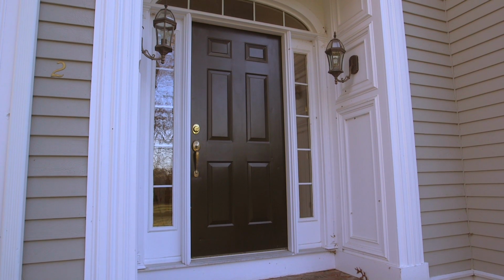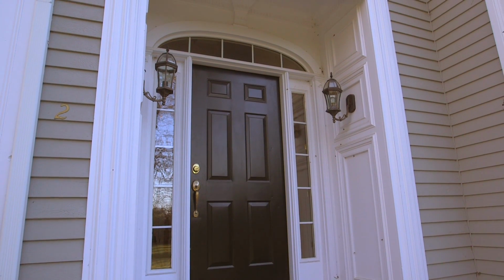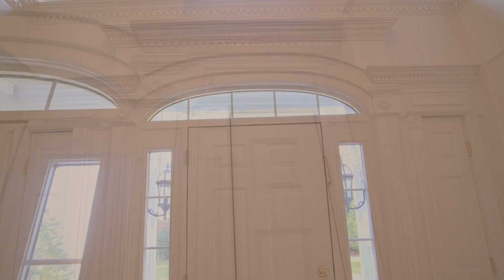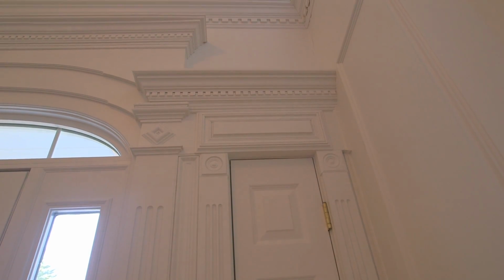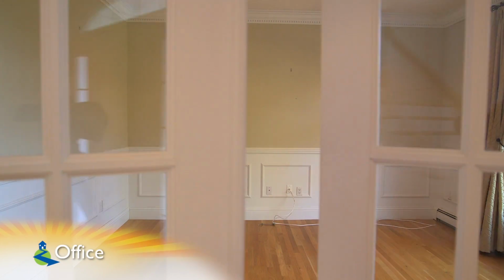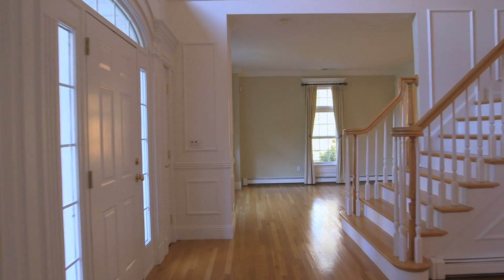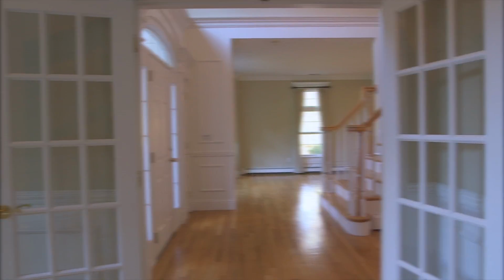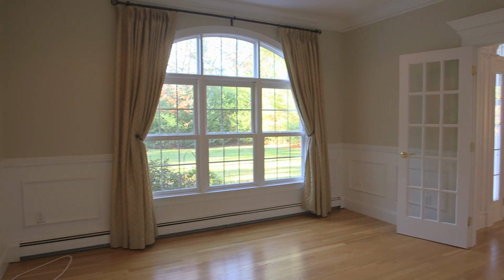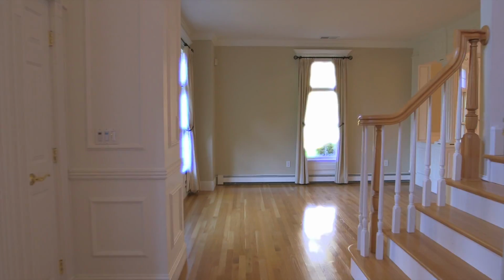Moving inside of this 3,900 square foot home built in 2004, 2 Audubon Trail boasts exquisite millwork throughout the spectacular two-story foyer and the rest of the home as well. The front-facing office is through dual French doors, easily shut for privacy. The dental molding and waist-high wainscoting show off more architectural detail in this stunning home.